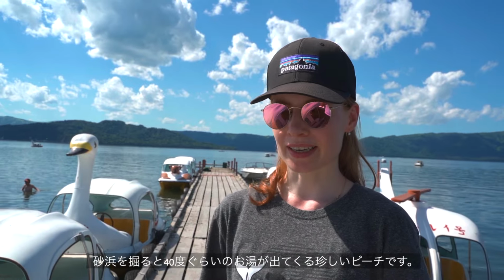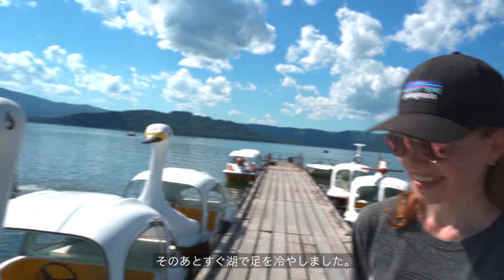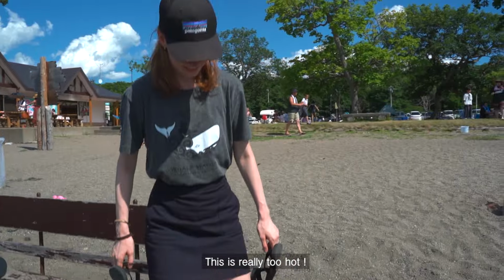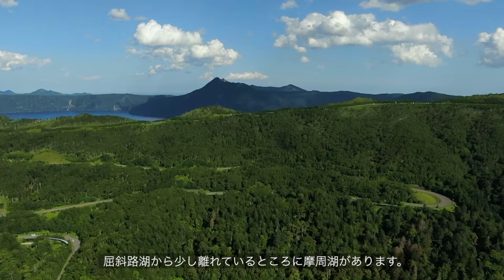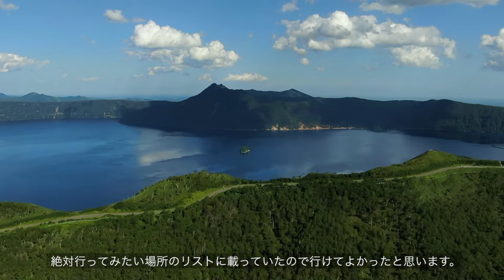And when you dig a hole in the sand, water of about 40 degrees will appear, and it was really hot, so we needed to cool down in the lake. Cool down.